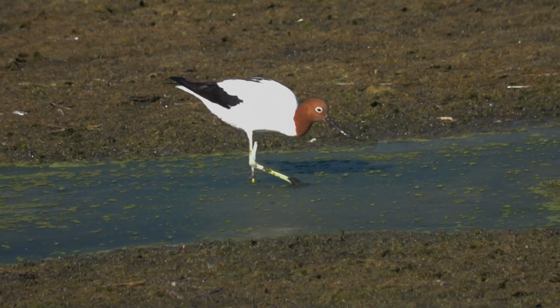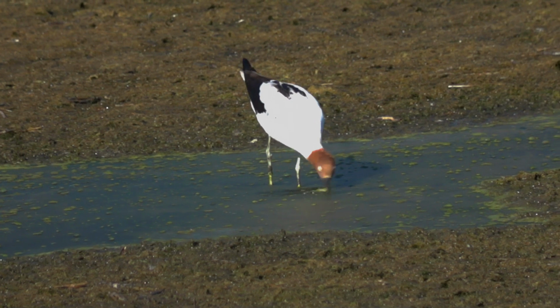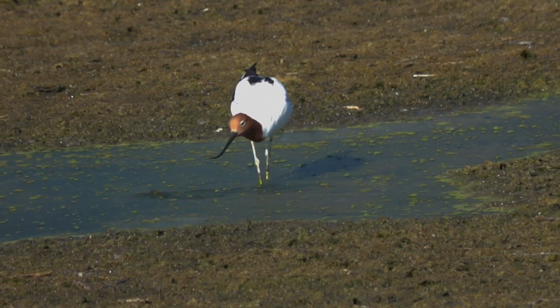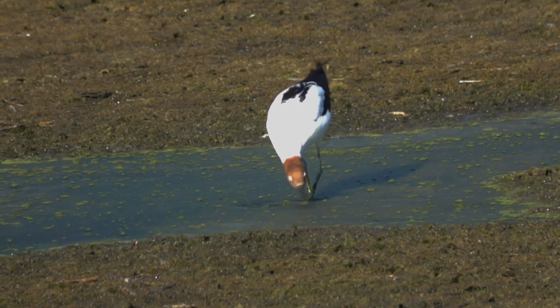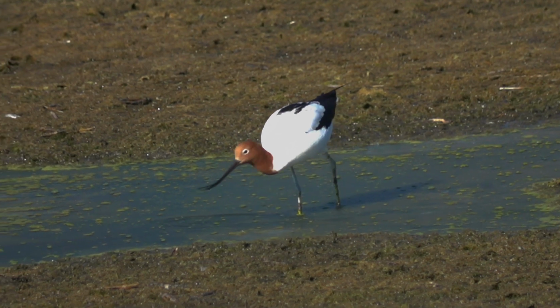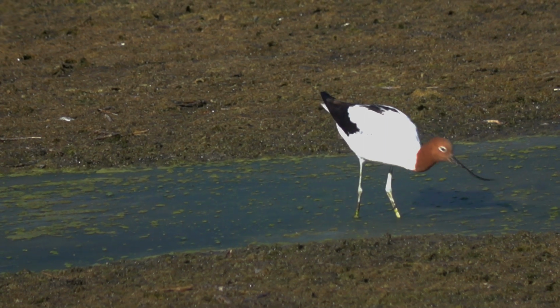The bill moves from side to side in a scythe-type action, and the depth that he goes to with the bill is determined by his feet. His bill goes down toward the mud, chasing worms. The most important thing about the feeding sites for the avocets is that they need shallow water, or shallow water over a mud bank where there are crustacea and worms present.